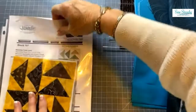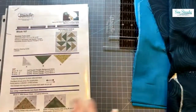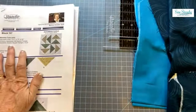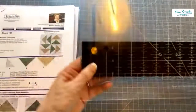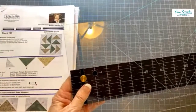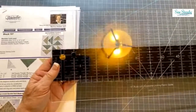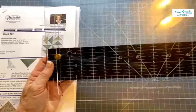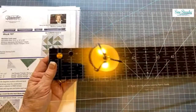Let's get this instructions out. And so we're going to be using the adjustable 18-inch ruler. And as Stacy requested, we'll go over the details. This is the base of all of our cutting tools because, for instance, all of the half square, quarter square triangles, you use those to make the cut, but you're going to partner them with this particular tool to cut the strips the perfect size.